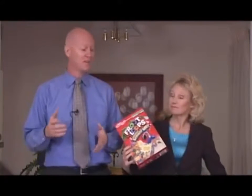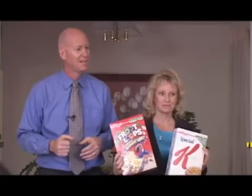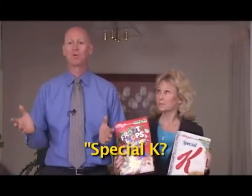Now, to help you better understand the difference between low glycemic and high glycemic and the impact it has on your food choices, we want to talk about some common breakfast cereals, because most people have cereal for breakfast. So the two we like to start with are Fruit Loops and Special K. Now, what would you think would be the healthier choice for breakfast cereal when it comes to weight loss? Gabby, what would you think? I'll go with Special K. Special K. That's what most people would pick.